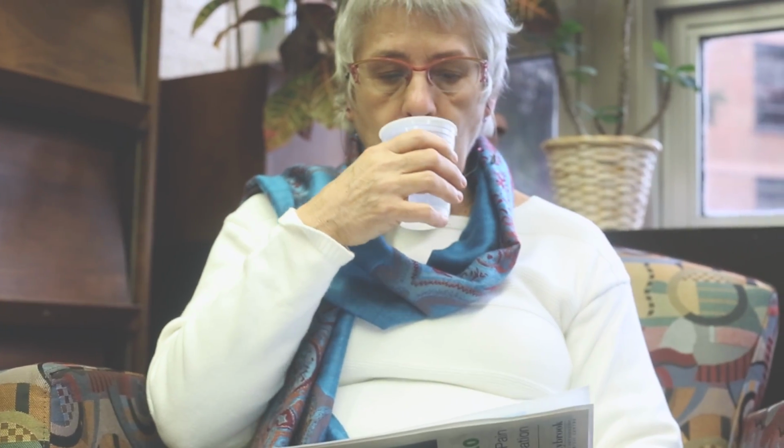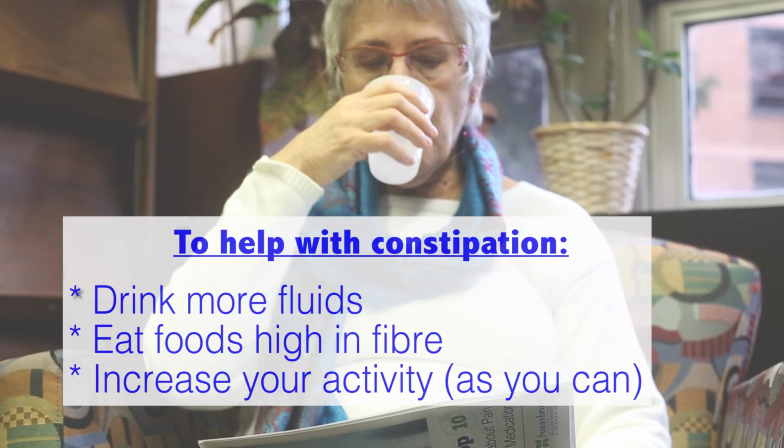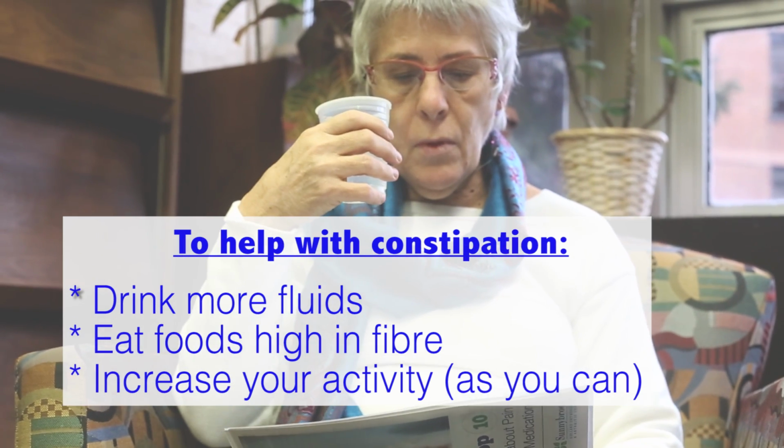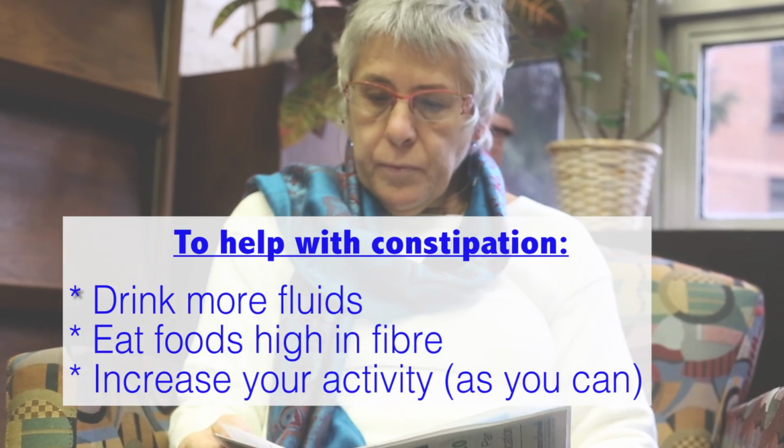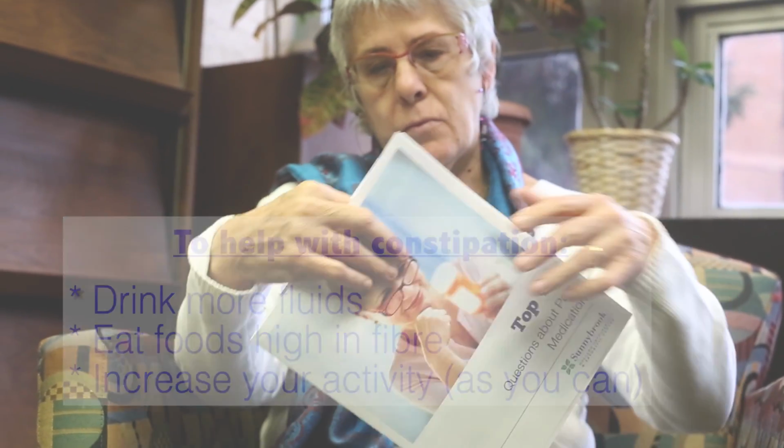These medications, especially the opioids, can have adverse effects or undesired effects. Many people taking opioid pain medication experience constipation. If you're having difficulty with your bowel movements, you should drink more fluids, eat foods high in fiber, and slowly increase your activity. In order to help you with this, you may receive a laxative while you're in hospital, and if you continue to experience constipation while you're at home, you may need to continue with a laxative. Speak with your pharmacist or family doctor about what would be best for you.